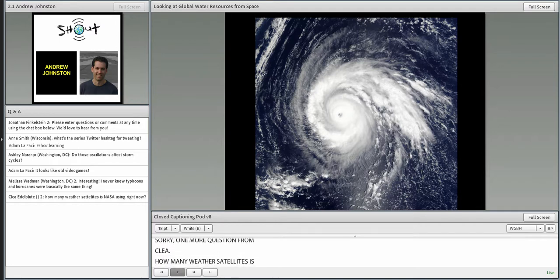NASA actually does not operate weather satellites. The weather satellites operated by the United States, for instance, are run by a different government agency called the National Oceanic and Atmospheric Administration, or NOAA, N-O-A-A. That agency has 2 satellites in orbit right now in what we call a geostationary orbit. So it goes around the Earth once every 24 hours, and it maintains a constant view on one half of the Earth's surface. There's one satellite that sits over the Atlantic coast and one satellite that's over the Pacific coast.